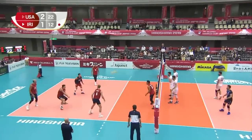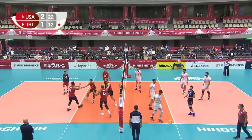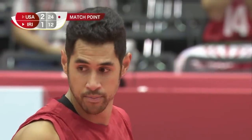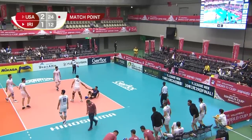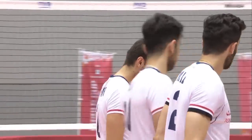Karimi with the serve. Zuniga gets lucky. What a way to finish. Stahl rips the ace serve, takes the set. 25-12 for the USA, and they take the match 3-1 over Iran.